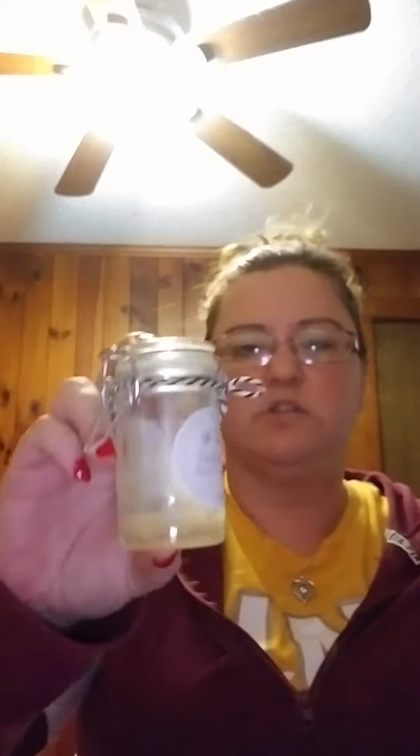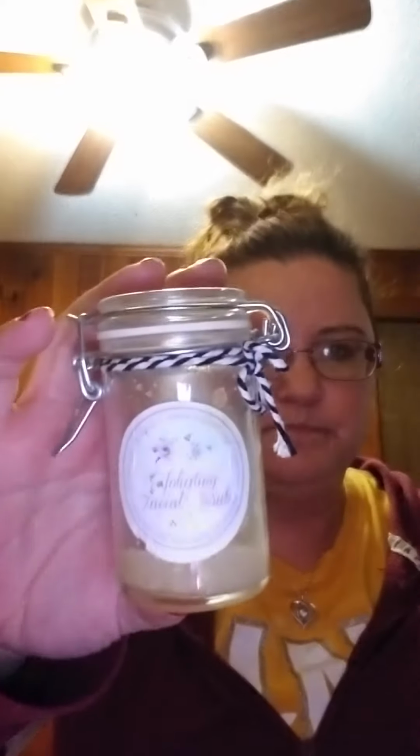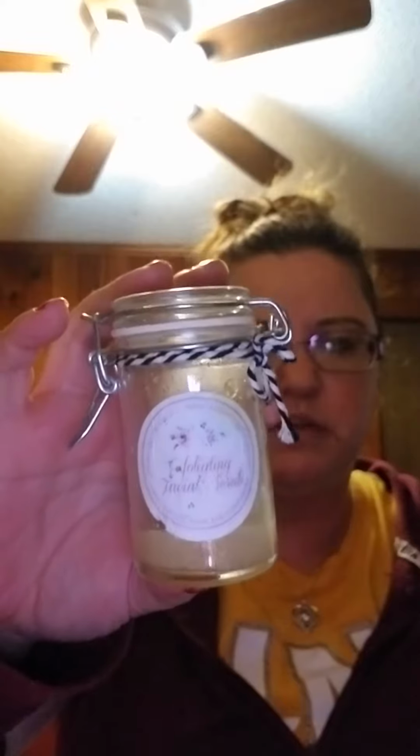I bought this at a local shop. You can see it has water in it for my shower, and it says facial scrub. I did not use it on my face. I was hesitant to use something handmade on my face because I have sensitive skin. So I use this on my skin and my elbows, especially in the winter, with the dry skin. I could feel it catch on stuff on my elbows, so I've been trying to use a lot of product on there.